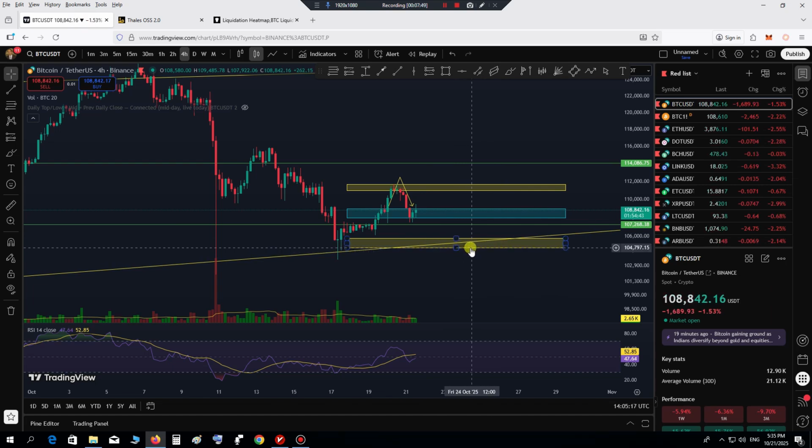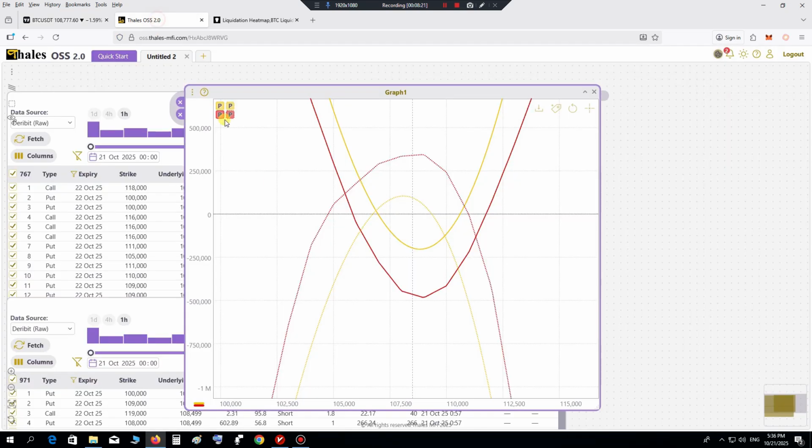Basically, our lower zone is from about 104,800 to 105,800. The upper zone is from 110,900 to about 111,700, and the middle zone is from 108,000 to 109,000, which is where we are right now, in the middle zone. Basically, we're just passing time with the price. So, based on this perspective we've analyzed, the probability of moving downward is still higher.